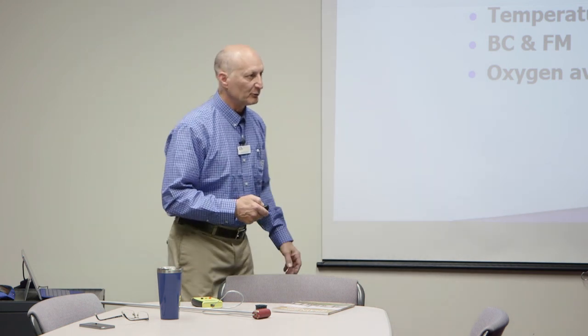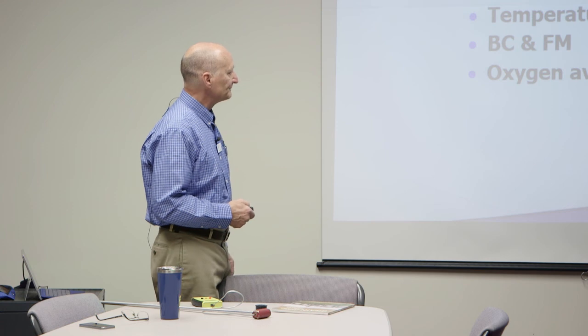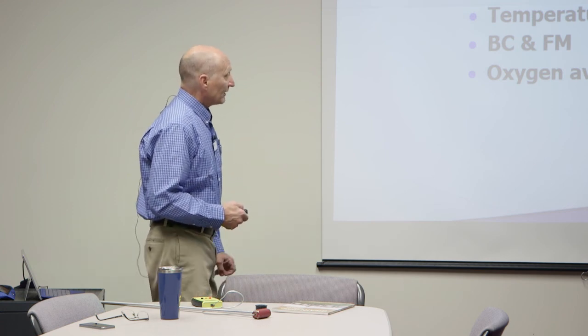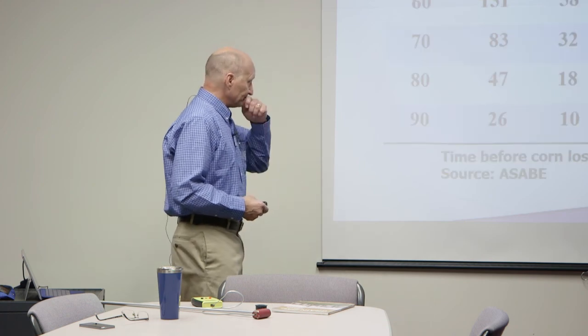If we have broken corn and foreign material in the grain, well, we can dry it a little lower, cool it a little lower, and have a little more storability, okay? So we can get around some of those problems with management on that side. That often costs, obviously, to dry it out, but it'll give you more storage life.